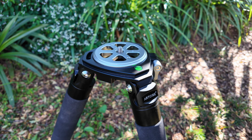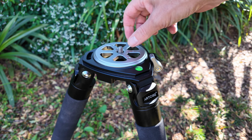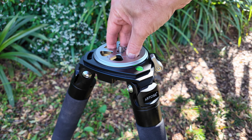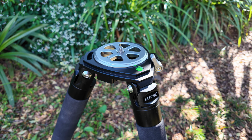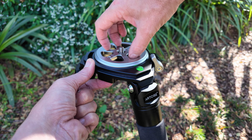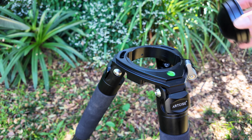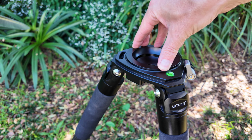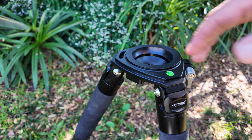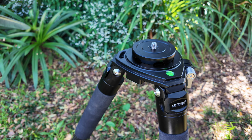So to release the base plate, there are two elements. Firstly, this lever, and that allows the base plate to spin. And I quite like the fact that there is a built-in safety mechanism there that won't release unless you depress this button at the bottom here, and then the base plate just pops out. From there you can insert the bowl, clip that into place, rotate the lever to make sure that's in nice and firm, and then you can attach the ball component.